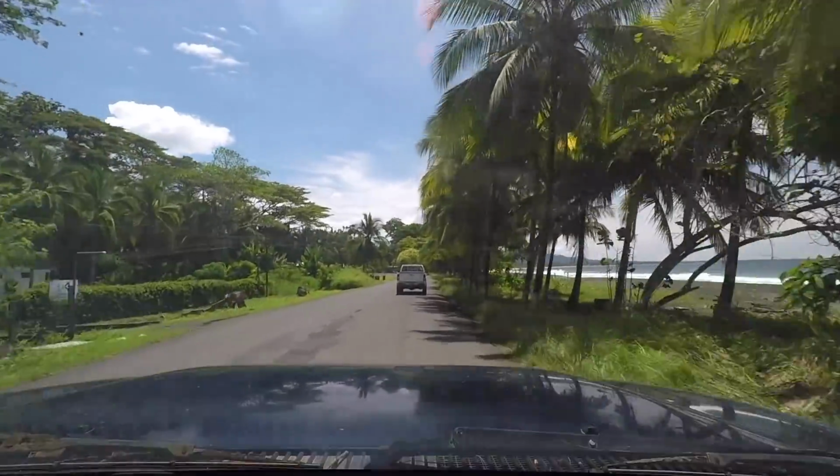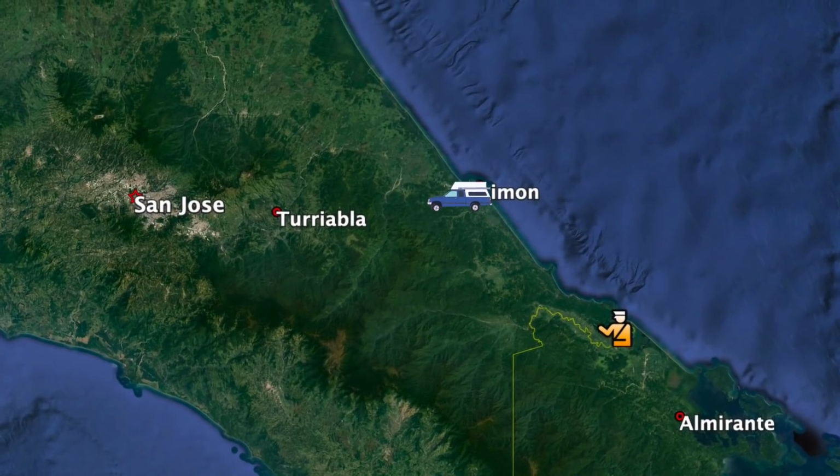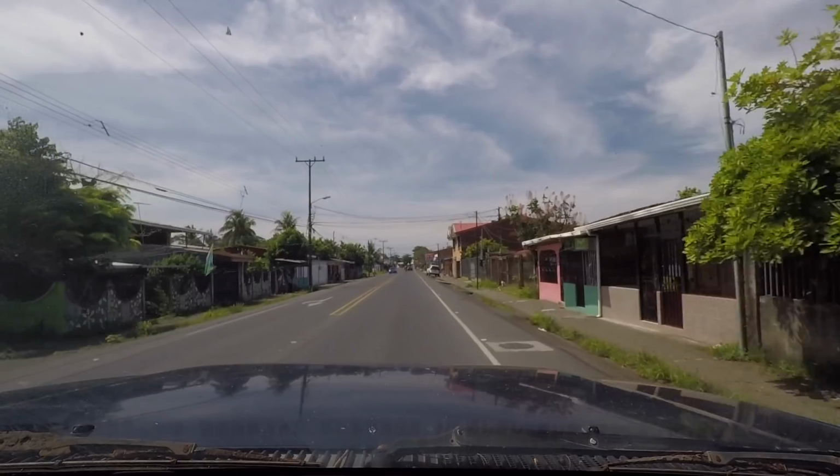Whitewater rafting the Rio Pacuare was at the top of our to-do list for Costa Rica, so we were headed to the city of Turrialba to find a guide who could take us down this esteemed river.